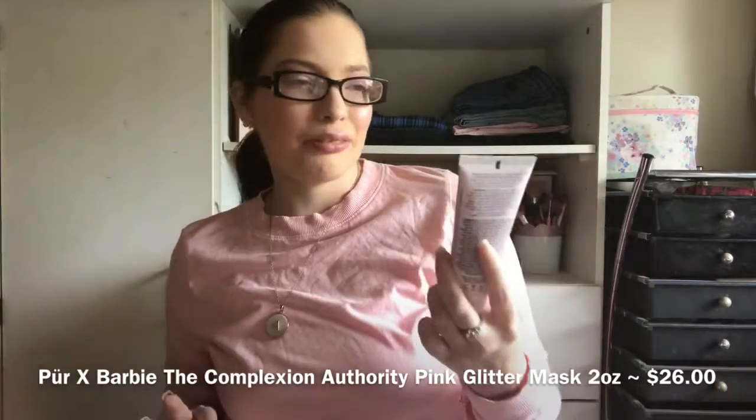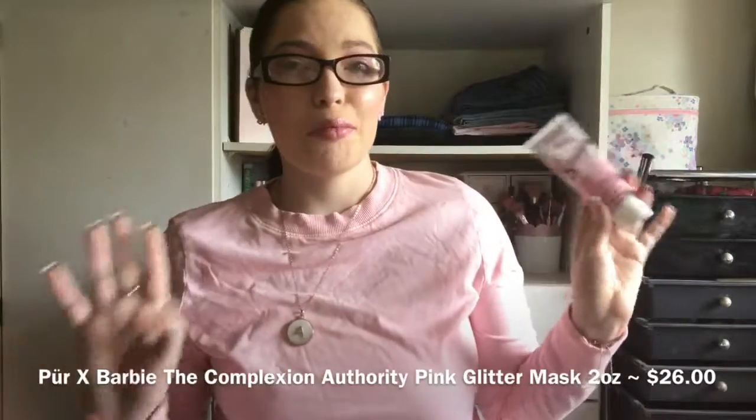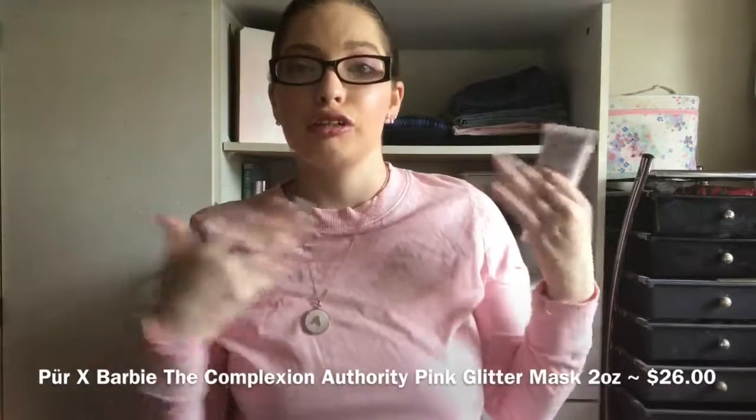Okay, now this product I was very excited to have because I don't get too many things from Pure Cosmetics. But this is the Complexion pink glitter mask, and this was from the Pure and Barbie collection. If you did not see, Pure Cosmetics and Barbie collaborated together and have a cute little makeup line. There was this mask, there's a little eyeshadow palette, and some lip products in the collection.